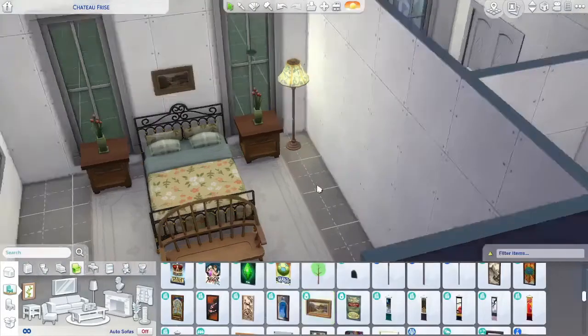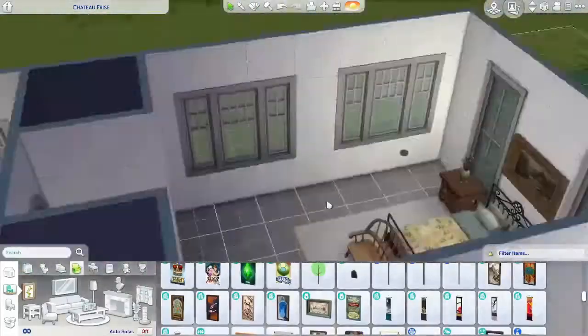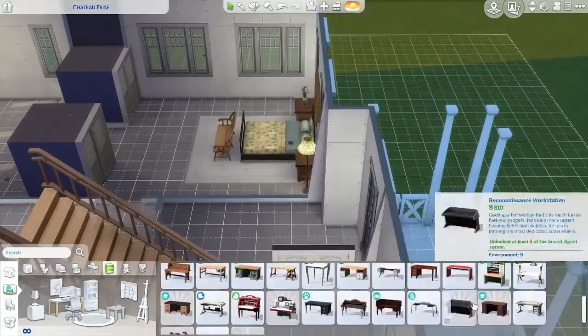And here I've got to zoom in on that cottage living painting because I hadn't seen it before, but I decided to delete it.